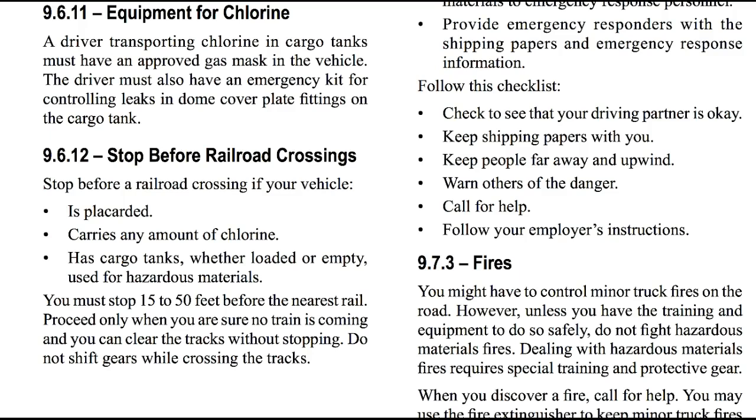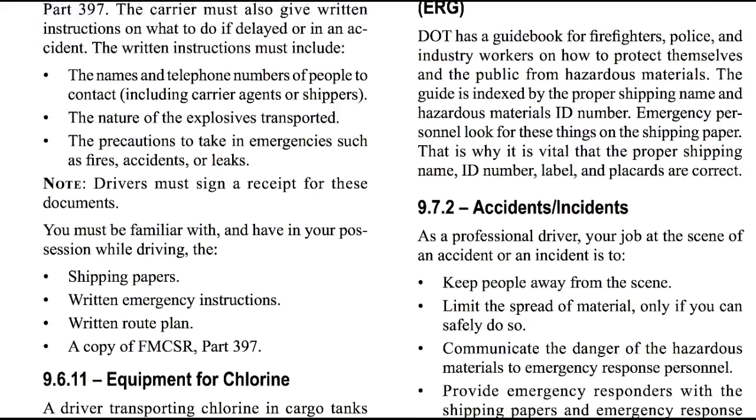Stop before railroad crossings. Stop before a railroad crossing if your vehicle is placarded, carries an amount of chlorine, or has cargo tanks, whether loaded or empty, used for hazardous materials. You must stop 15 to 50 feet before the nearest rail. Proceed only when you are sure no train is coming and you can clear the tracks without stopping. Do not shift gears while crossing the tracks.